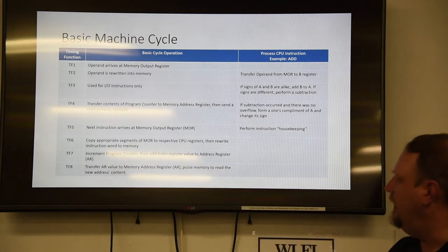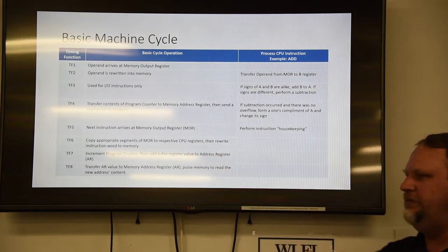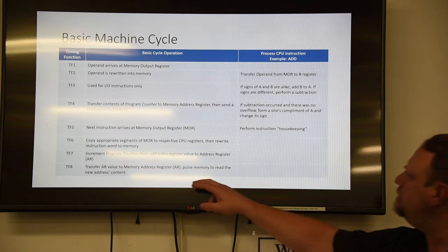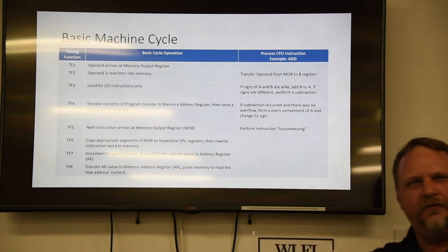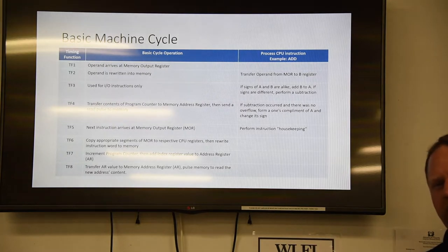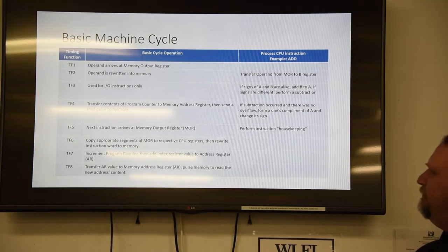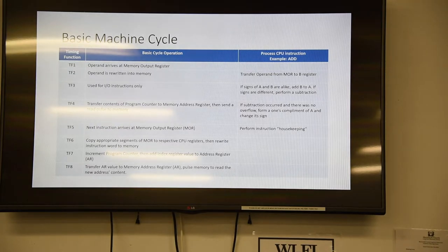Timing function 7, the address goes up by 1, ready for the next loop around. And then during this process, the CPU also does any index value calculations to change the address that the opcode is to be referencing. And once that address has been determined, the memory address register is set to that value, so that this is where the operand is. This is the value that the instruction is supposed to work on. That operand then comes to the front out of memory. And now we loop back, and there's where our operand arrives at the memory output register, and over again.